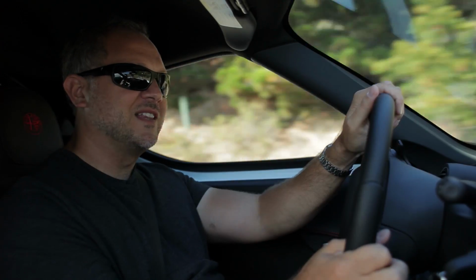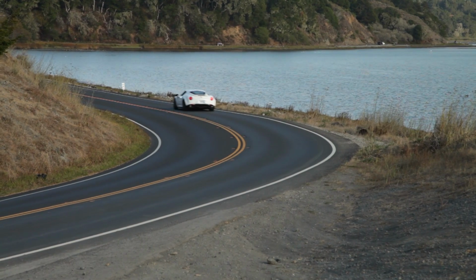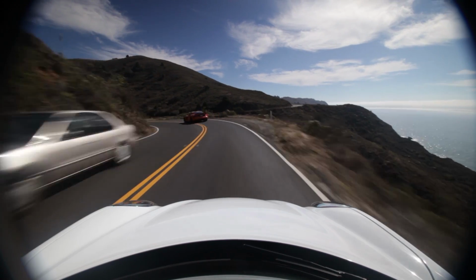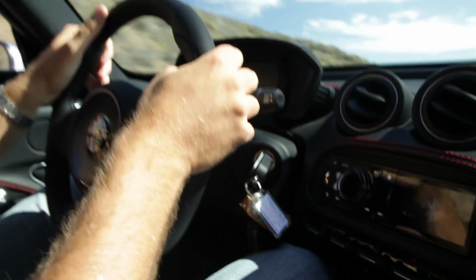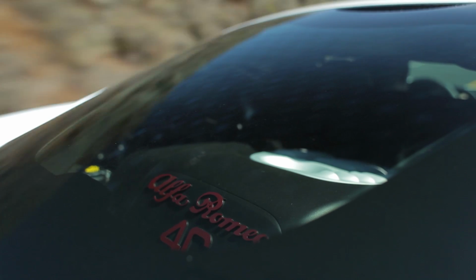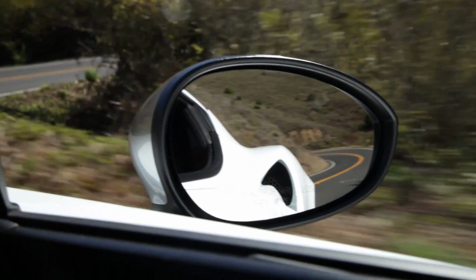God knows the Italians get that right. In automatic mode, it never knows what gear it wants to be, and it just can't figure it out. When you engage the paddles and you flick it around, it works. You can drop it a gear, it'll hold a gear for you, it won't upshift, and it works reasonably well. I'll tell you, pretty abrupt.